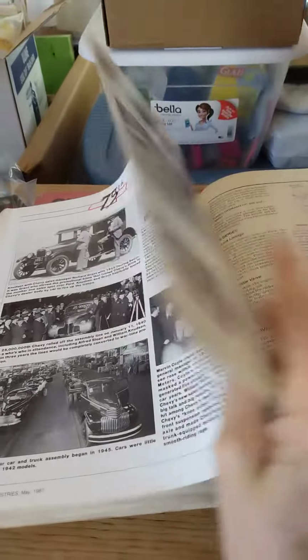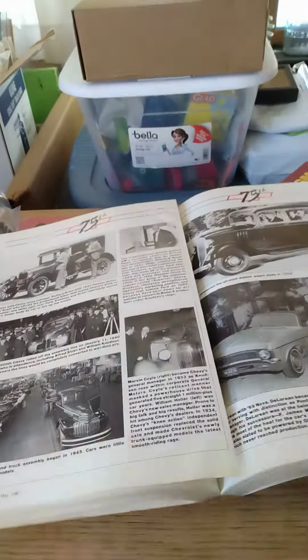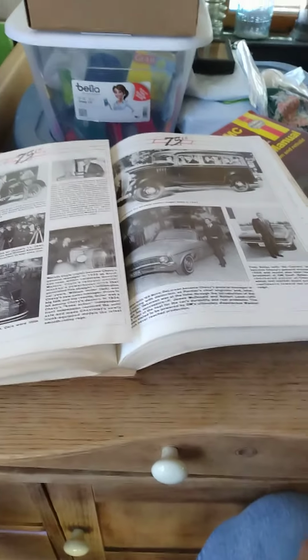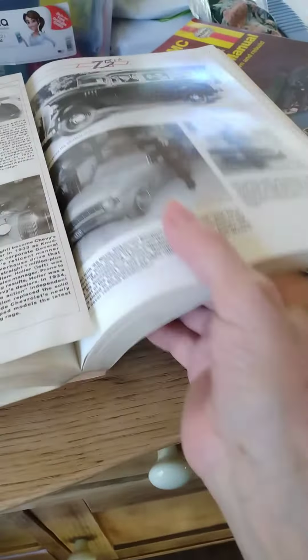I'm gonna fold that back right. I'm not gonna let it get messed up. But if you need manuals like that, they're great to have, and they're all over eBay, not just me. Plenty of people got them.